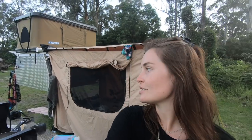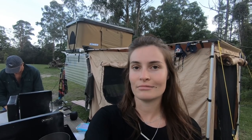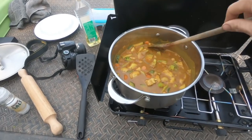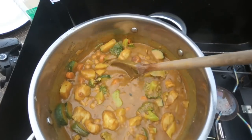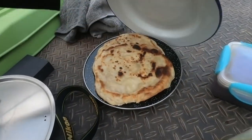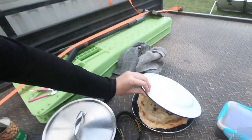Yum. So one thing I just wanted to mention, we do have a lot of cooking equipment here. For this dish, it is easy to make, but you do have to do multiple components, so it's just easy to do it all at once. So yeah, you can obviously do it with a butane burner, but it would just take a bit longer. End result: fish curry, brown rice, and roti. Yummy!